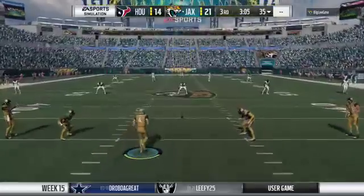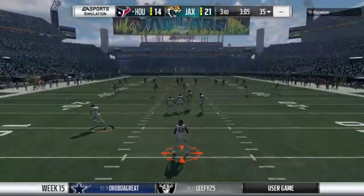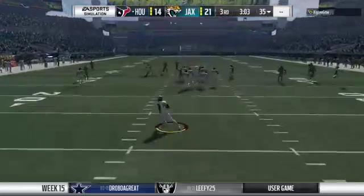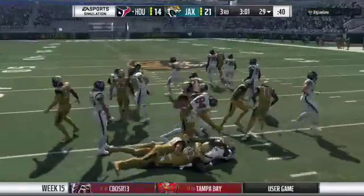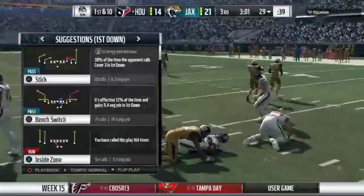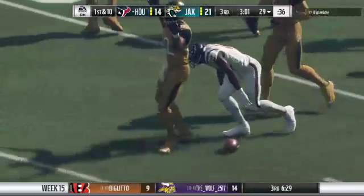Here's Lambeau out to kick this one away. This will be fielded at the 6. And it's a pretty good return here as he'll get it up to the 29-yard line. Out comes the Houston offense as they get set to take over here.